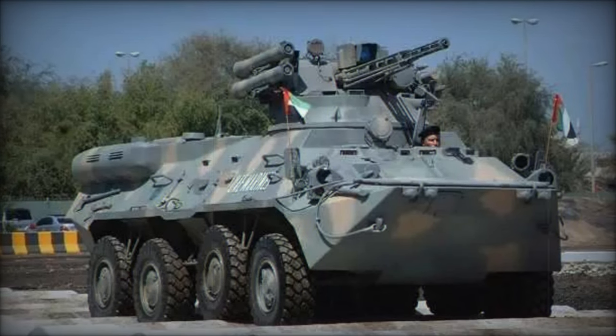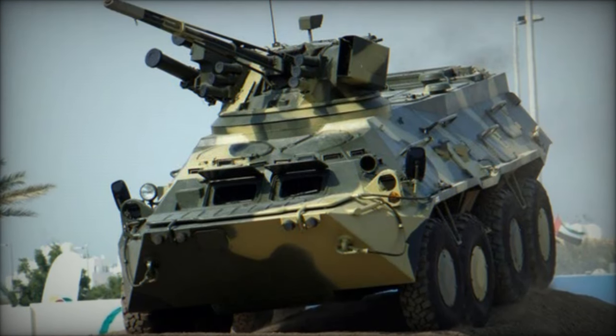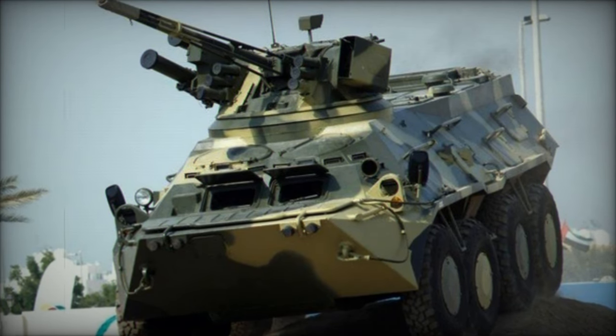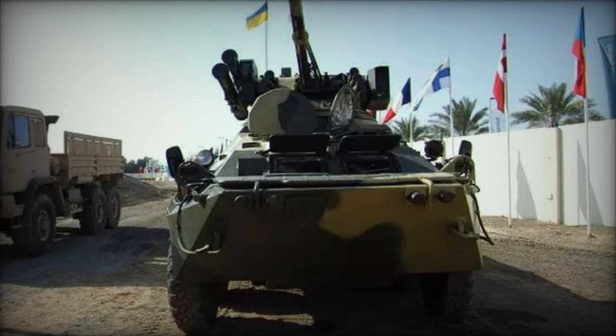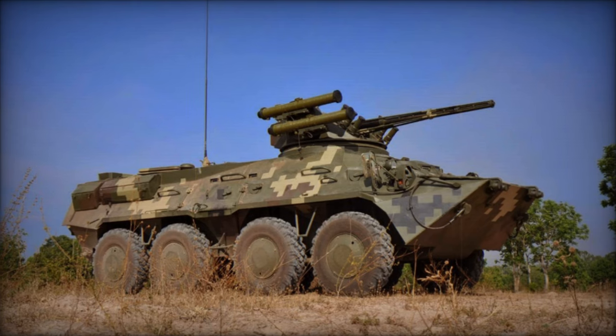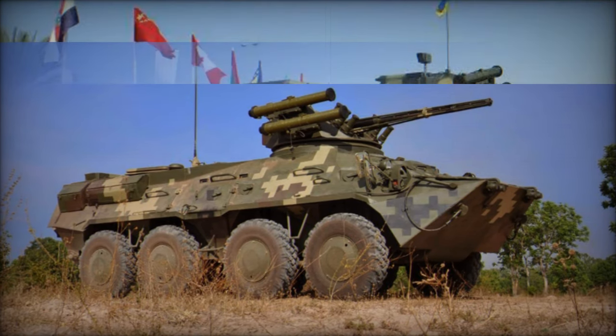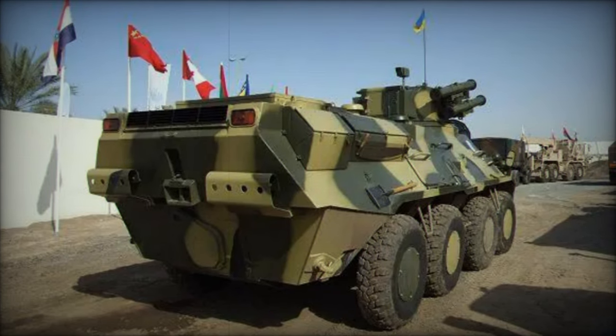The heart of the BTR-3U lies in its formidable armament module, the Shkval, which integrates a 30mm dual-fed cannon, a 7.62mm coaxial machine gun, a 30mm automatic grenade launcher, and Konkurs anti-tank guided missiles. This modular design allows for flexibility in armament configurations, catering to diverse operational requirements.